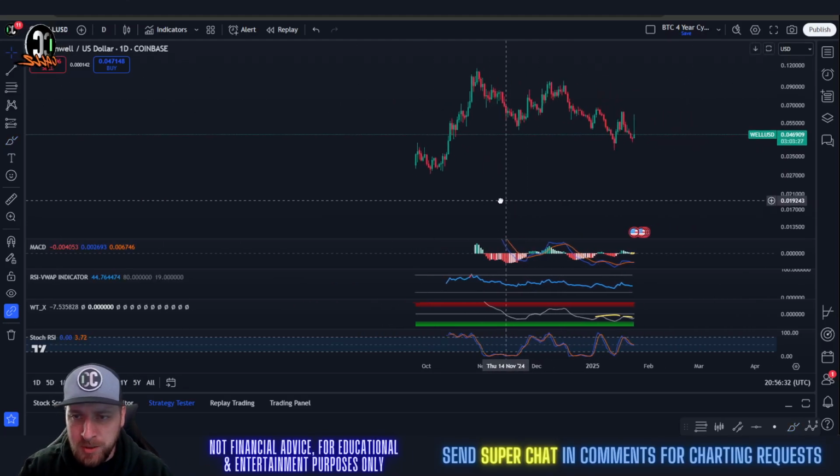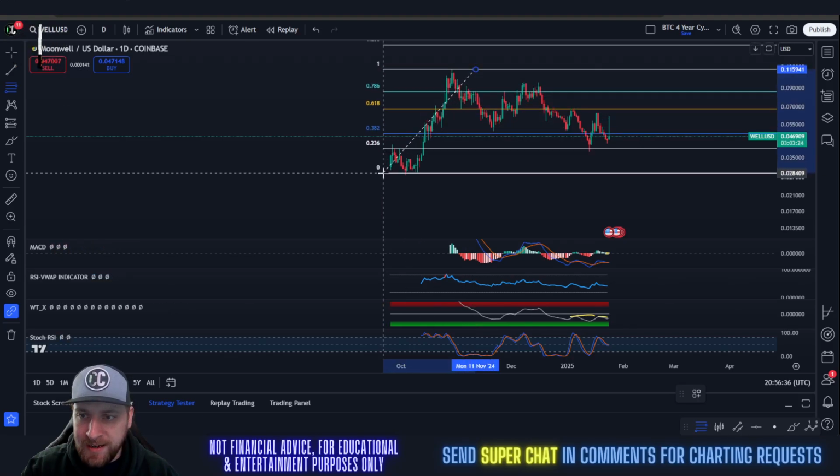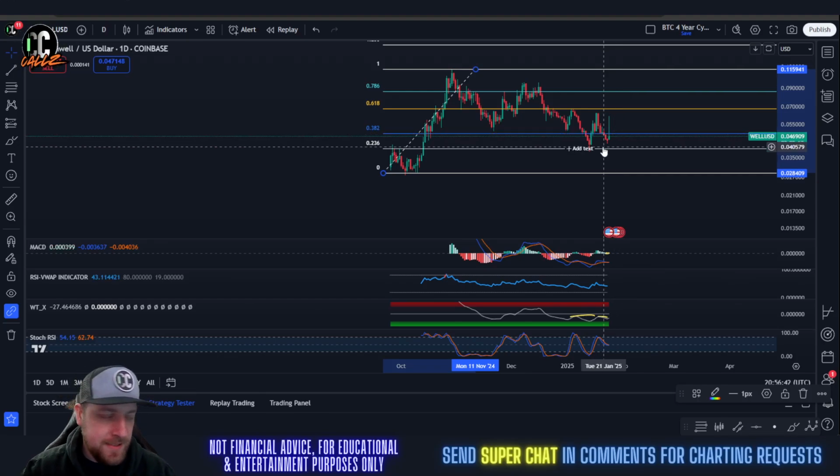Now we're going to look at the short term a little bit later here, but if we look at the current fib levels from the high to the low right now, we bounced off the 236, currently finding resistance at the 382 at approximately 4.8 cents. That's going to be our area to focus on right now, is that 4.8 cents.